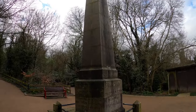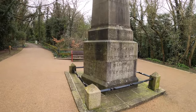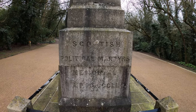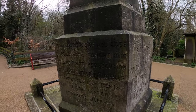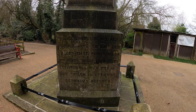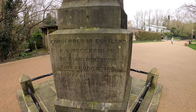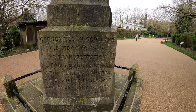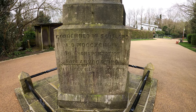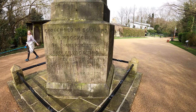Right, this is the monument, Scottish Martyrs. It's funny they're down this end, isn't it? You think about it, South London. You can see how clear it is. It's got a lot of moss and stuff over the years. Could do with a clean, actually. It says, condemned in Scotland, and the transportation for advocating with fearless energy the principles of parliamentary reform. Oh, that's interesting.